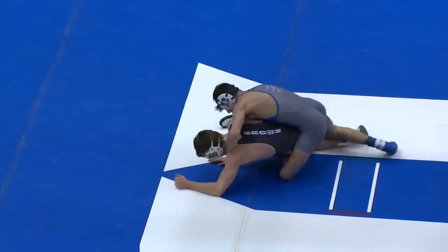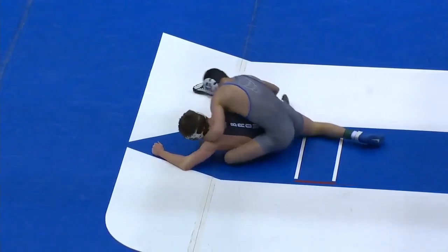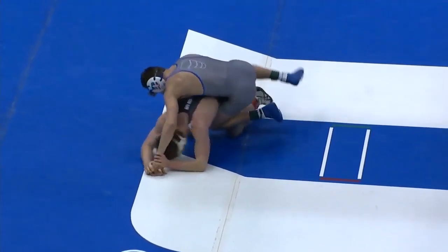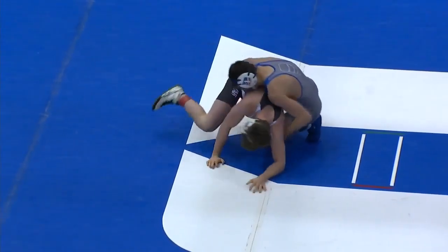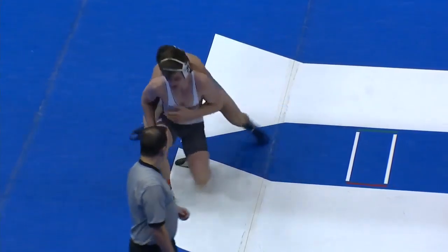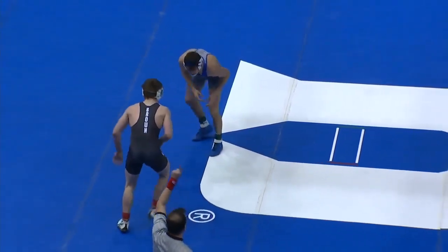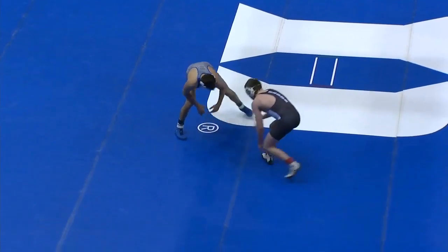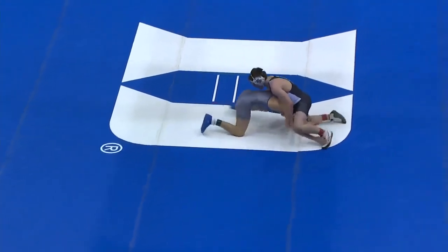Throws his left leg in again. Rilbuto sitting to his left hip to try and fight that off, keeping hand control. Rilbuto gets the 1-point escape. Josh leads 2-1. Got a minute left in this first period.